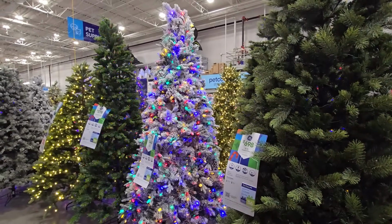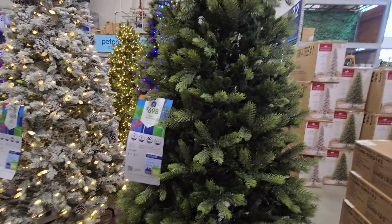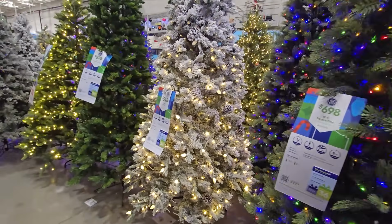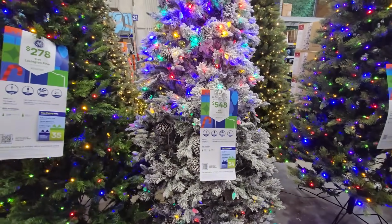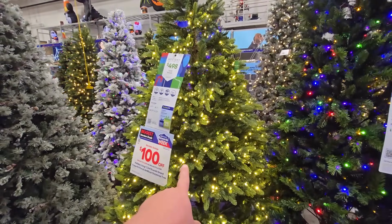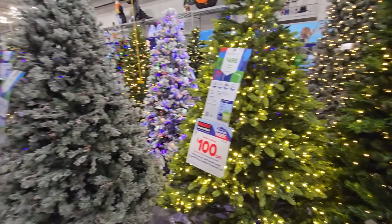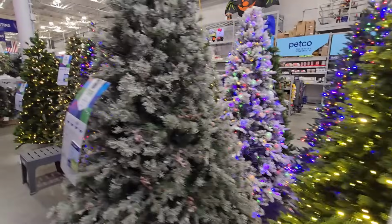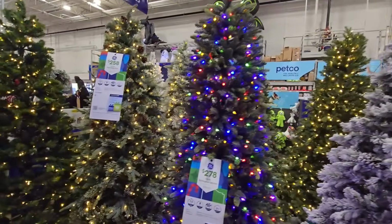I love that kind of snowy look as well. Not badly priced, though, like $700 for that 12-foot tree. But these 9-footers are $550. Now, this one here looks real, and that's $500. So they do have a lot of nice trees.